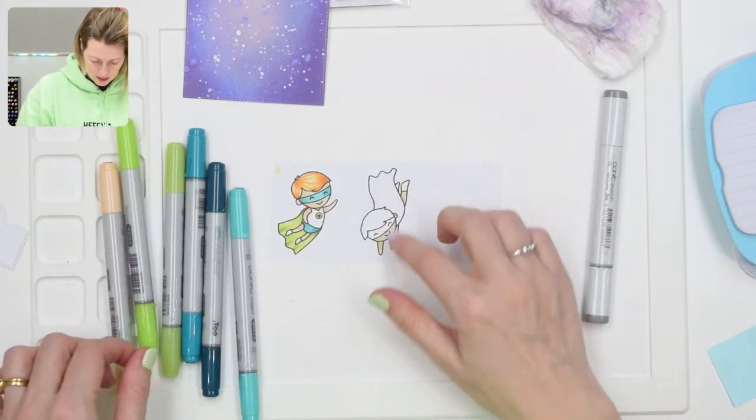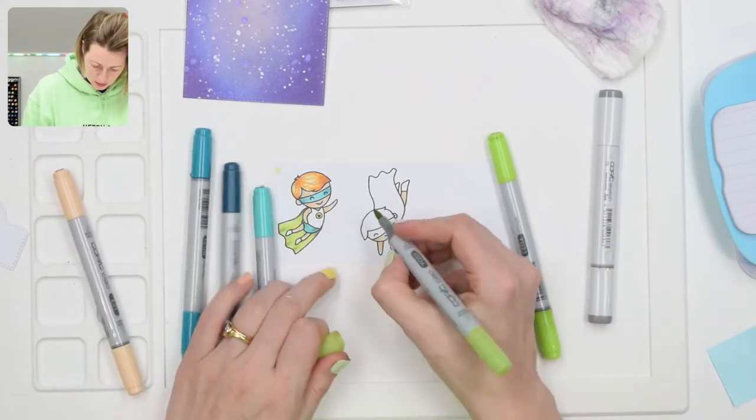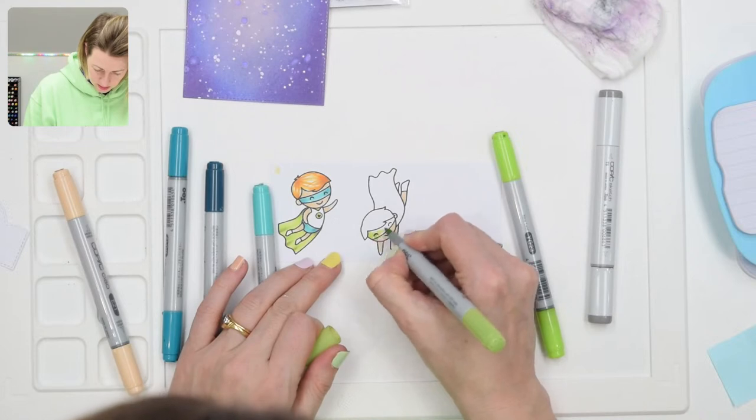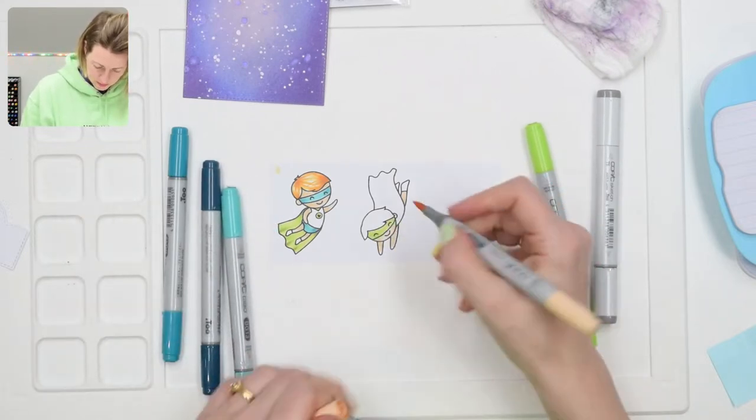All right, let's go for this guy over here as well. Maybe we'll do him the opposite way around. He's gonna have a lime mask. Oh, I forgot to do the ear.